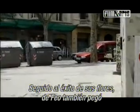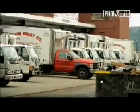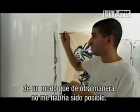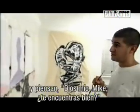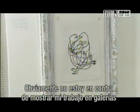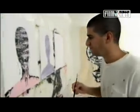Following the success of his flowers, DeFeo has also been pasting abstract self-portraits around the city. For the most part, I've been putting them in the meatpacking district. I've been putting them in Chelsea. It's a way for me to connect with people in a way that I wouldn't otherwise be able to. People seem to really like them, and I think some people maybe read into them a little too much and think, oh my God, Mike, are you okay? Is everything all right? And I've produced quite a bit of it, and I don't hang it all in the street. You know, I'm obviously not against showing my work in a gallery or selling my work. To do both at the same time is, I guess, a contradiction, and I like that.